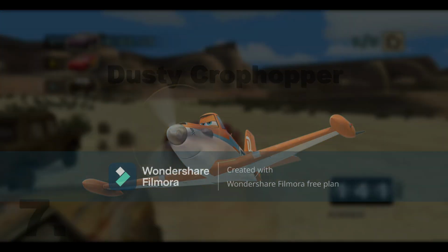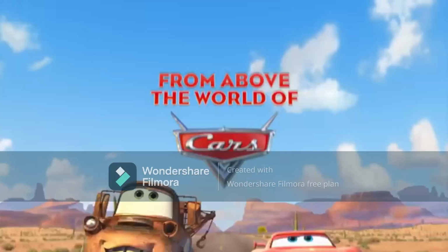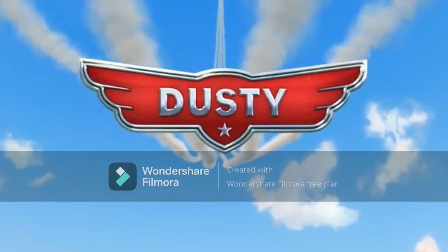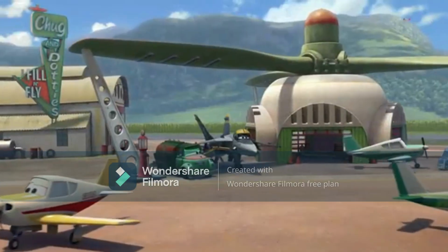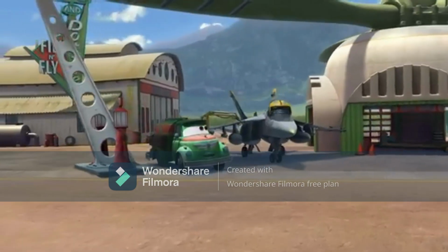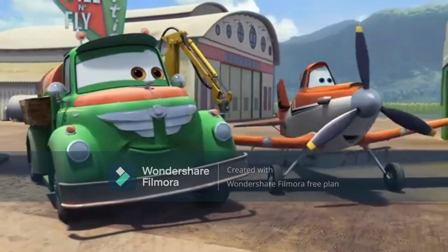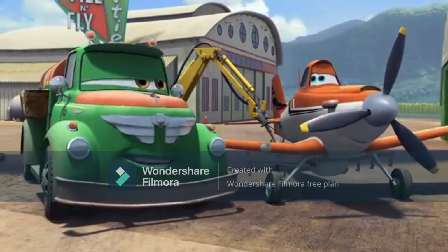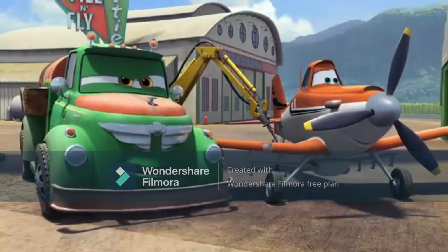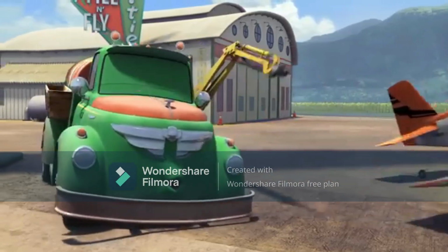Dusty Crophopper. From above the world of cars, Disney's Planes presents Dusty. I've recently rewatched Planes for the purpose of making this video, and god, it's even worse than I remembered. It's basically about a plane that's afraid of heights, and he overcomes it. I mean, come on, a plane afraid of heights? Even the movie knows how stupid the idea is, with one of the characters saying, "But you are a plane."